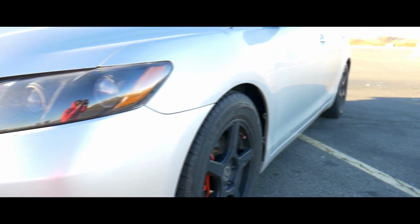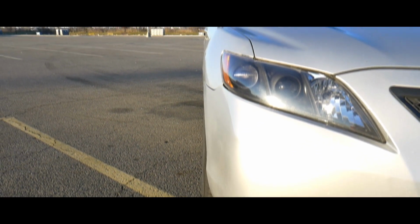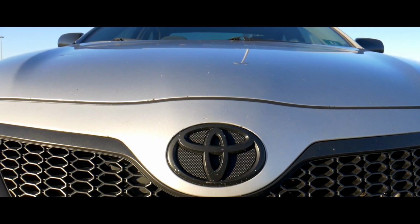Car's good, lasts me a while. Still gonna be in the family. My little sister's actually buying this car from me. She's about to be 17, and in New Jersey, at 17, you can drive on your own. She does need to learn how to parallel park, so definitely look out for a future video very soon of teaching my sister how to parallel park.